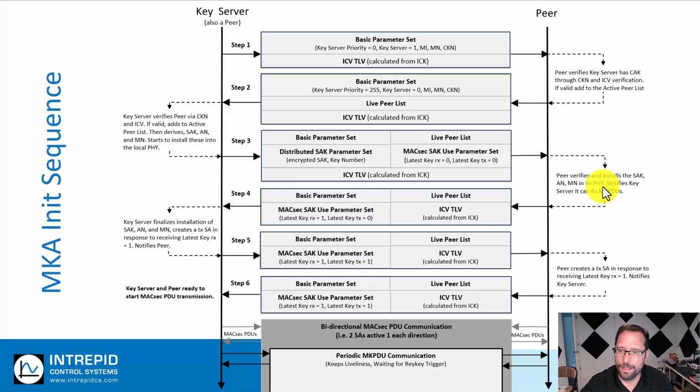As soon as the SAK and other parameters are installed into the PHY, the peer can say that it is able to receive MACsec PDUs using the SAK by indicating that the latest key RX is equal to 1. This tells the key server that it can start transmitting MACsec PDUs. The key server will in turn respond with a MACsec SAK use parameter set with the latest key RX, meaning it can receive MACsec PDUs, and also will be transmitting MACsec PDUs by indicating the latest key TX equals 1.